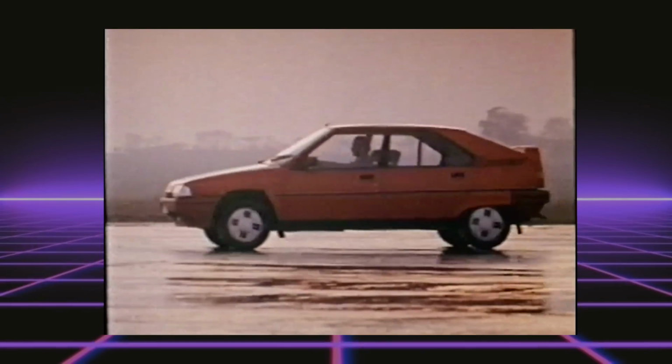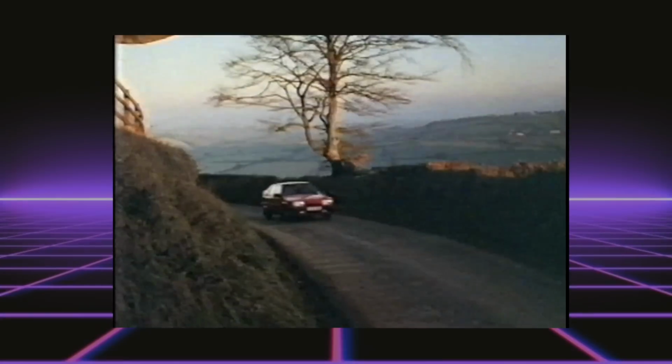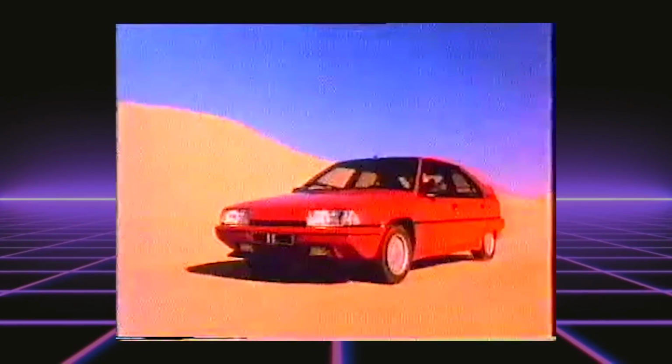The BX is a delightfully strange and boxy family car produced by Citroën from 1982 to 1994. My pulse has sped up just looking at these. I love them so much.